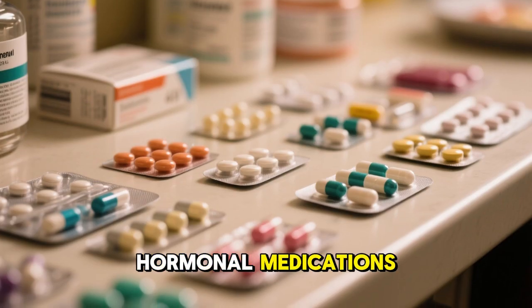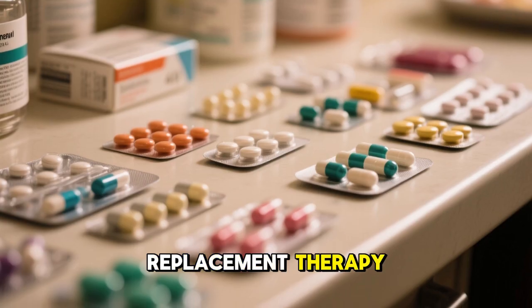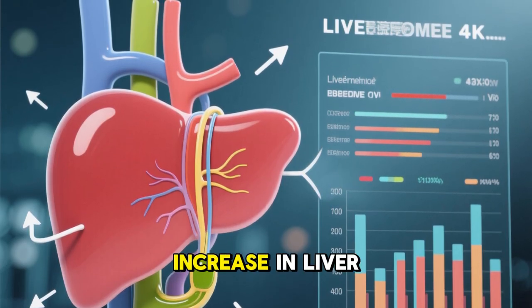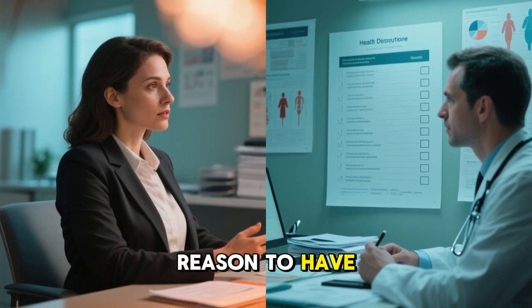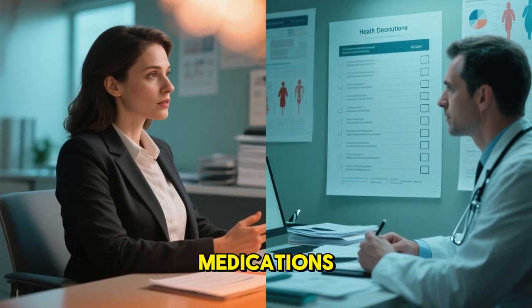Finally, we have hormonal medications, like certain birth control pills or hormone replacement therapy. Long-term use can sometimes alter the flow of bile from the liver or cause a mild increase in liver enzymes. While the risk of serious liver problems is low for most healthy women, it's another reason to have regular discussions with your healthcare provider about the risks and benefits of your medications.